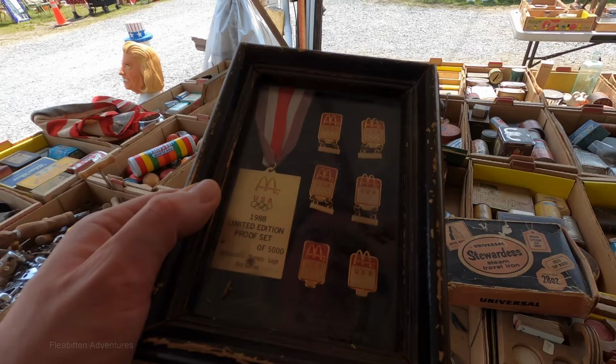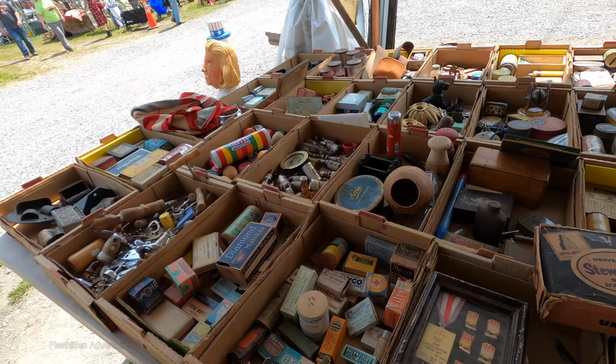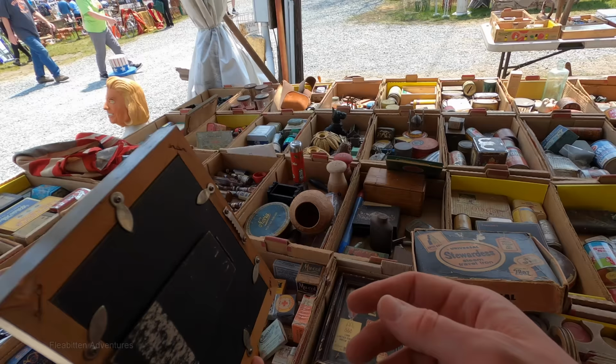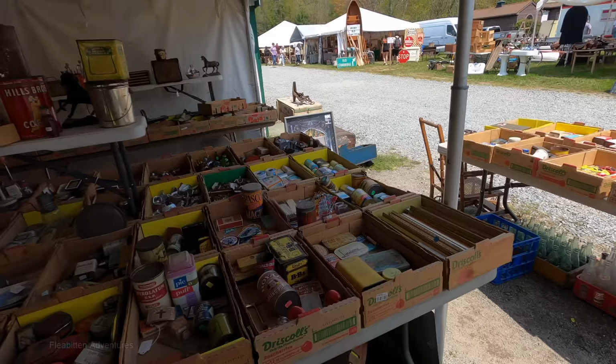The thing that was throwing me off was that the boxes were in such horrible condition, but I've seen on eBay the pins themselves go for about $10 each. And complete sets are going for, looks like $70 to $100. So I probably should have picked those up. Hopefully they'll be there next time.